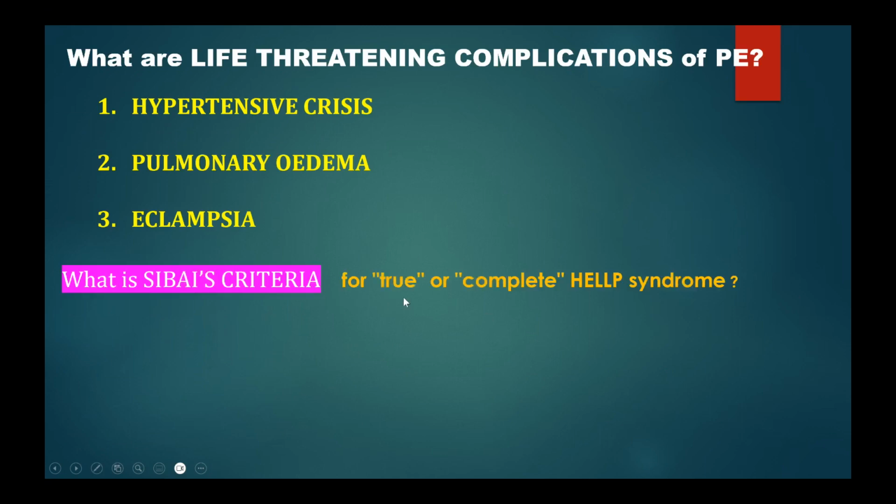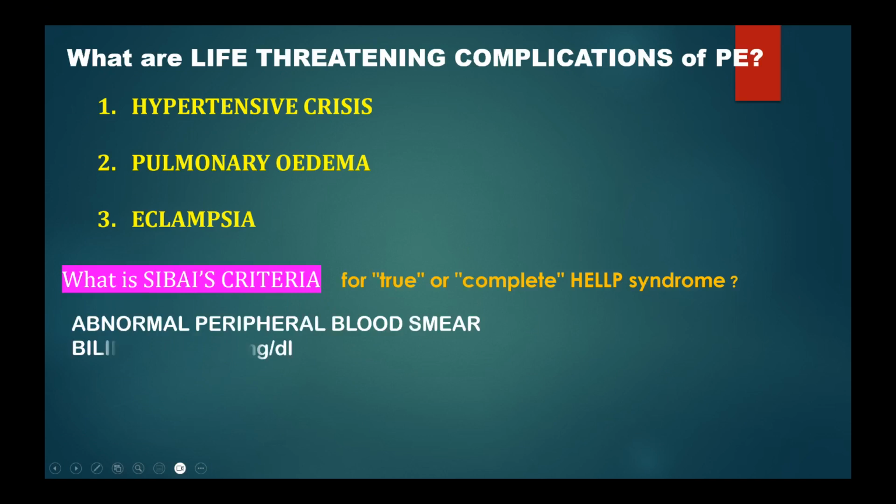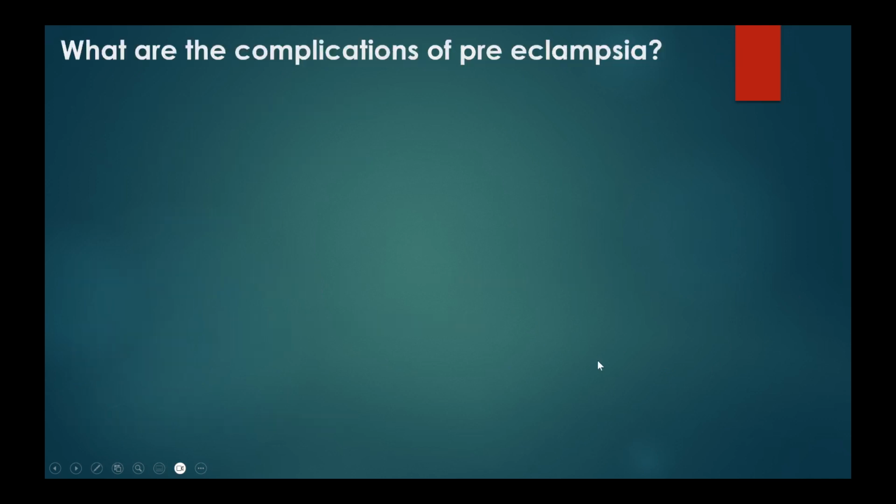And the criteria for ruling out or identifying true or complete HELLP syndrome, any idea about this? The criteria for HELLP syndrome: it has abnormal peripheral blood smear, sir. Very good. And LDH more than 600 international units per liter, bilirubin more than 1.2 milligram per deciliter, low platelet count less than 1 lakh, and AST more than 70 international units per liter. Very good. So these are all things which have to be taken.